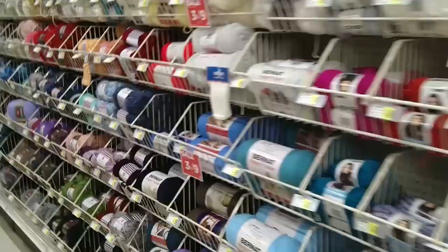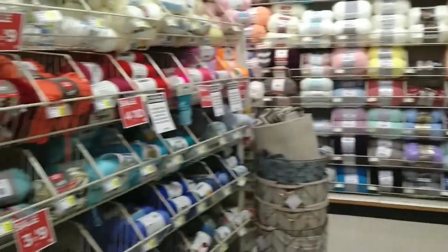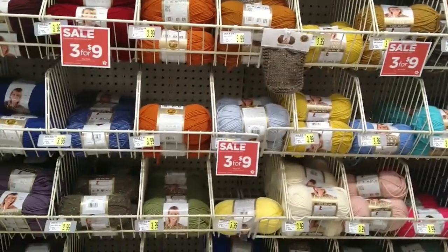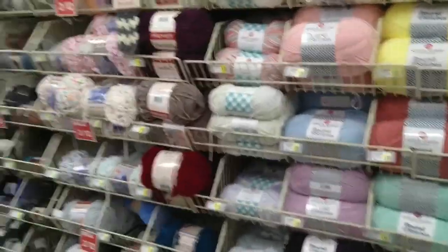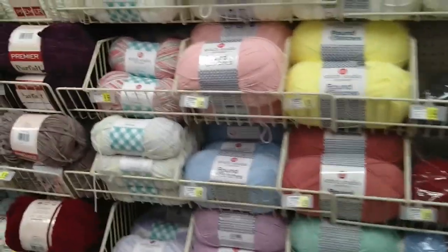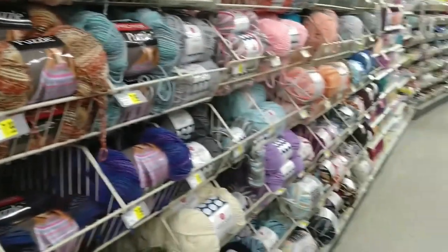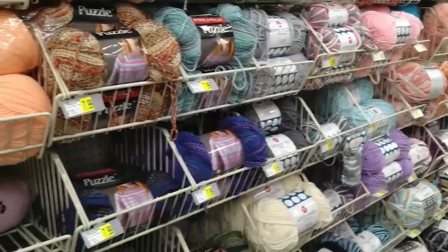Alright, so we got yarn, and I got some good clearance at this one last time, but I don't remember if it was stacked in together, I apologize if I'm moving too fast, or if it was its own. They have a lot of empty shelves at this one too, that is strange. Alright. So, I really like that puzzle yarn. It's not on sale this week, though.